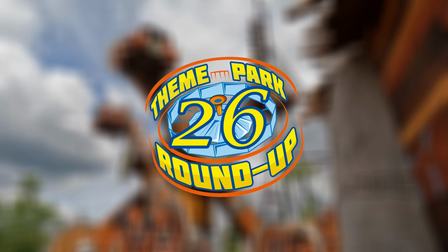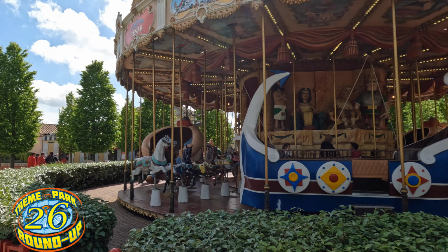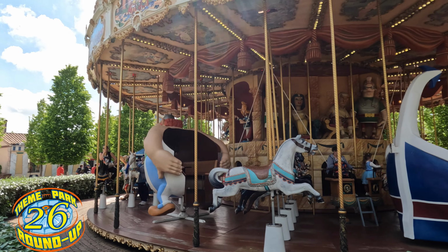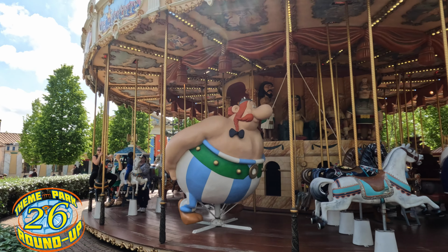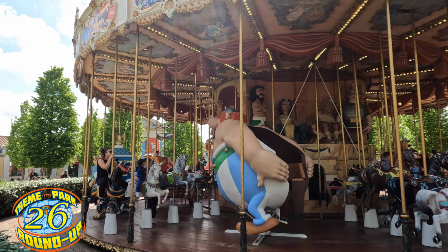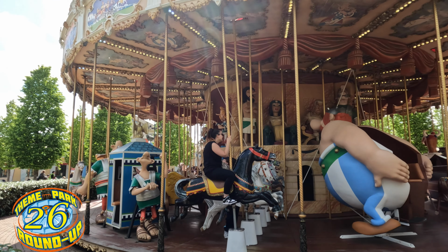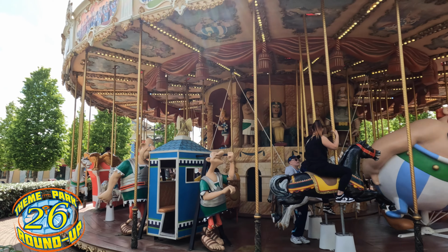Number 26, Le Carousel de César. Very similar to Les Chevaux du Roi, this carousel ranks higher than the others because it has a massive spinning Obelix, which I found hilarious. Look how big he is, and you can ride him and spin him around aiming to scare past some kids with nightmares with grotesquely sized Obelix coming after them. Lovely stuff.